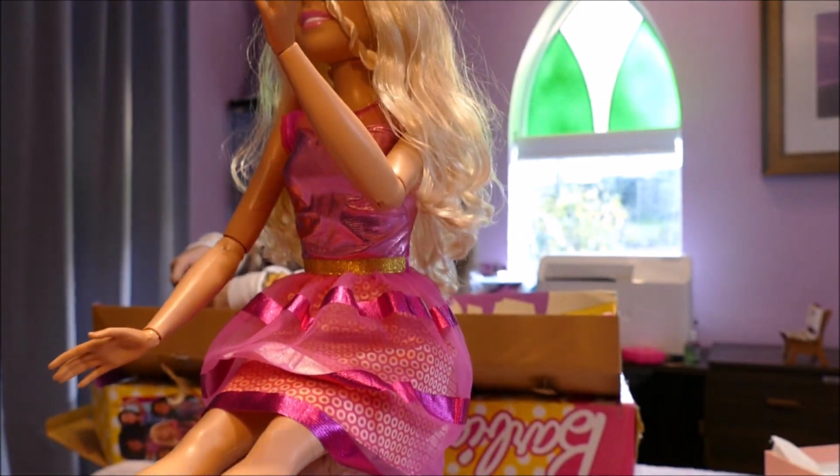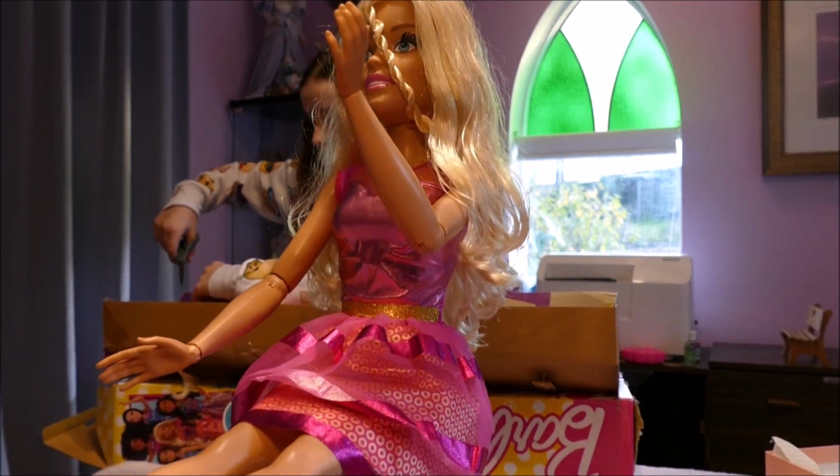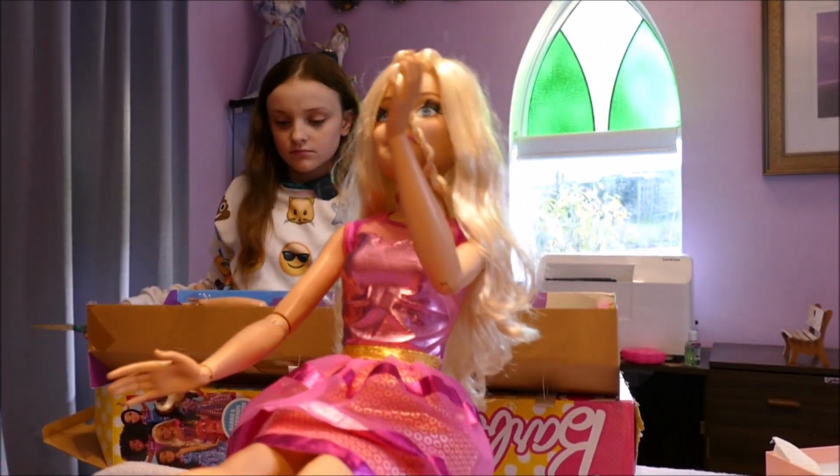We actually tried to get one of the dark-skinned ones when we were in America, hey sweetheart, but we couldn't find one. Hopefully there are some with articulation in the knees. I know there are other reviews on these dolls, so it should come out.